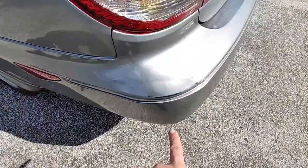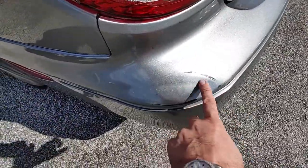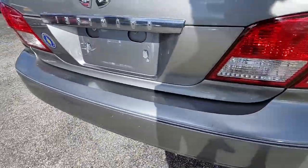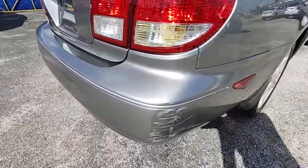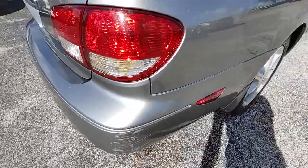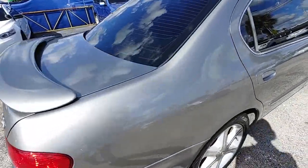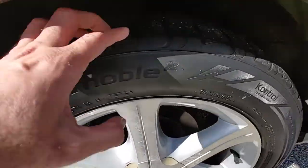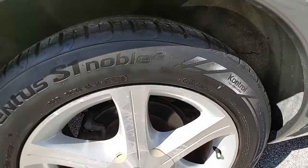Rear bumper, small scuffs and scratches here. Very little crease here. Some small scuffs on the rear bumper. Scrape here. Right quarter, clean. Same thing with the tires, matching.